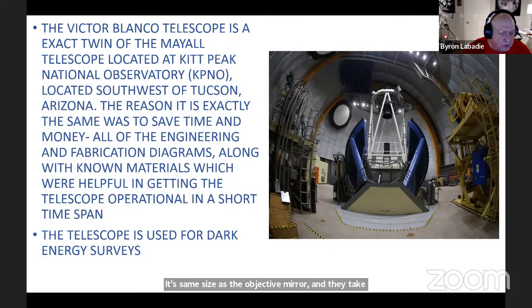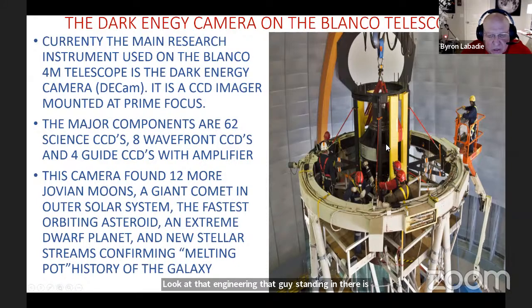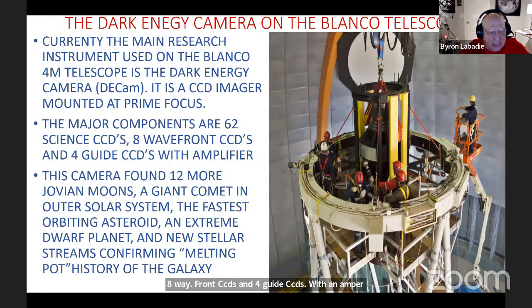This telescope is used primarily for dark energy surveys. The Dark Energy Camera on the Blanco telescope is currently the main research instrument. It's called DECam, and has a CCD imager mounted at prime focus. Look at that engineering, that guy standing in there. Astronomy isn't just the astronomers. It's this team that puts all of this incredible equipment together. There are 62 science CCDs, 8 wavefront CCDs, and 4 guide CCDs with an amplifier. This camera's found 12 more Jovian moons, a giant comet in the outer solar system, the fastest orbiting asteroid, an extreme dwarf planet, and new stellar streams confirming the melting pot history of the galaxy.